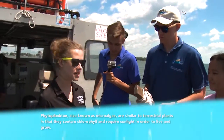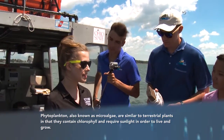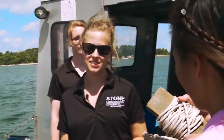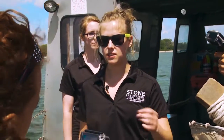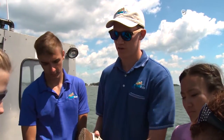And we do this because during the daytime, the zooplankton go to the bottom of the lake to avoid fish, which eat them, because there's less sunlight there and the fish can't see that well, so they're less likely to eat them. But at nighttime, they come back up to the surface to eat the algae. So are we targeting different types of plankton? Because I see there are different mesh sizes here.